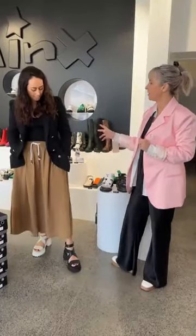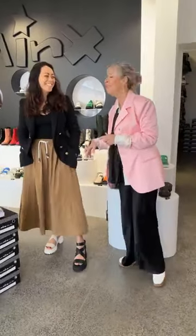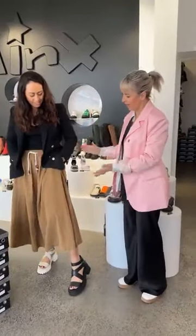Even though she's got her black top on, and then of course I'm going to now say it's Ella's rule. Yes. The Caitlin Ella rule. Where you match your top with your shoes. Yes. And do that, and it grounds the whole outfit when you do that.